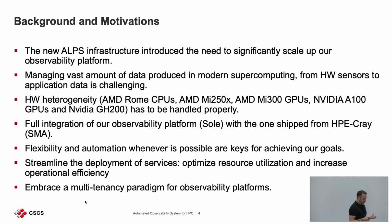As I said, Sole, which is our main observability platform, needs to be integrated with the one shipped by HP Cray, which is called SMA. So Alps comes with its own monitoring application, which is exposing and producing a lot of data, and we need to be able to integrate this data into our observability platform.